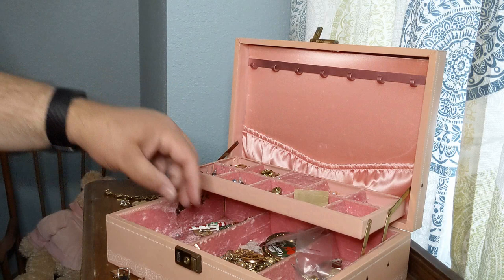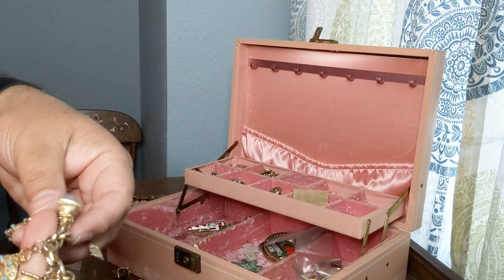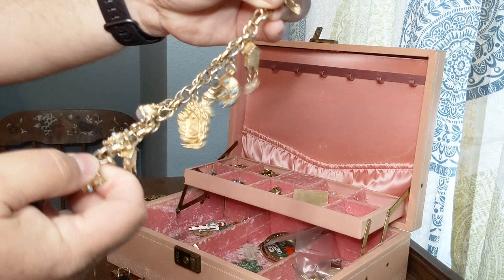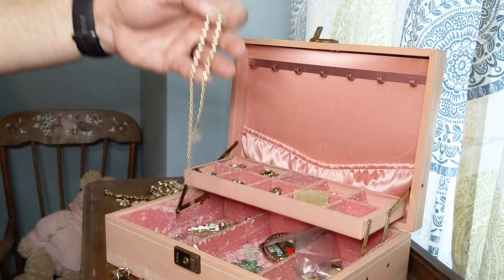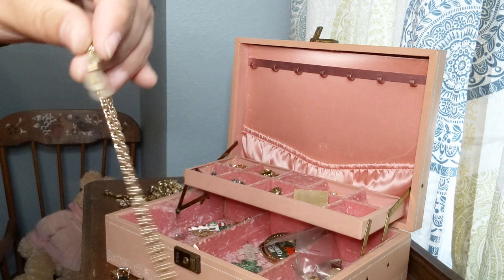Charm bracelets are always popular. That's a decent one. Cuckoo clock. A couple cuckoo clocks. Don't see any markings on that, I don't think. Certainly not gold. But not too bad. People always like charm bracelets. Another big chain. Looks like an eyeglass chain. It's got little rubber tips on it.